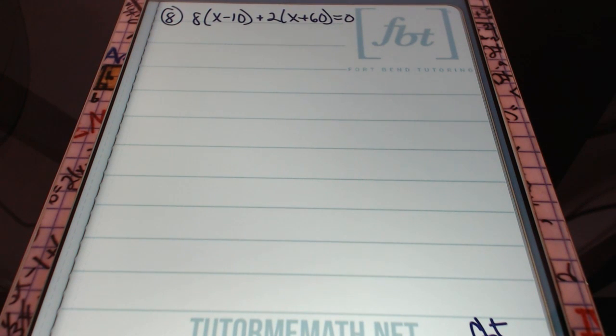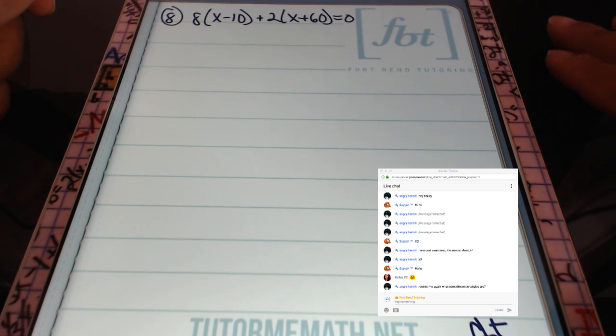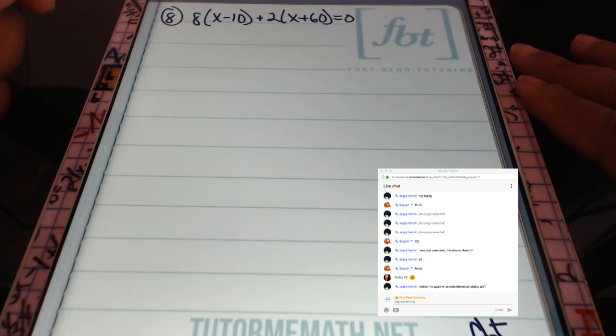Angry Hermit says, remind me again what complementary angles are. No problem. Complementary angles are angles that add to 90 degrees, whereas supplementary angles will add to 180 degrees, Angry Hermit. All right, well, let's keep it pushing, guys.